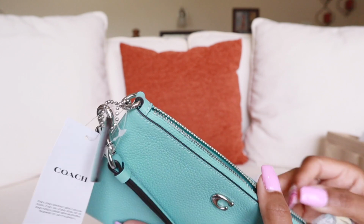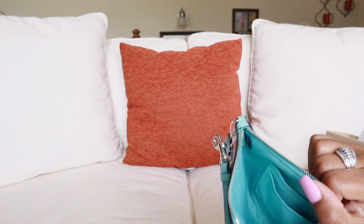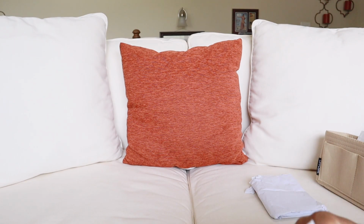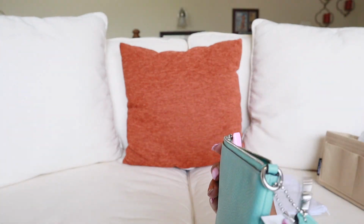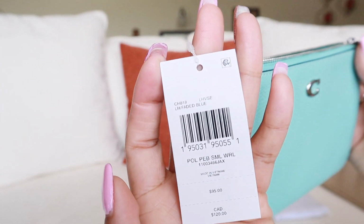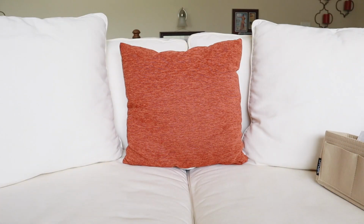I predict using this as my lady pouch, at least when I ordered it. That's kind of how I was thinking, or just another accessory to organize things. I don't know if all my goodies would fit in here as a catch-all, but I'm going to play with it and see how it goes. So yeah, I picked up the small wristlet. Again, the color is faded blue. Here is the tag. Love, love, love this so, so much. So, let's see if I can stuff the paper back in that.